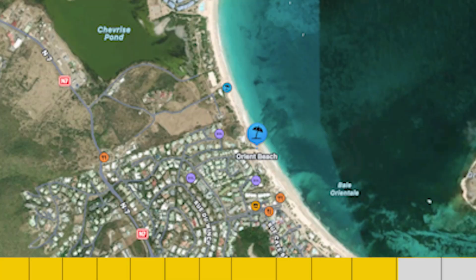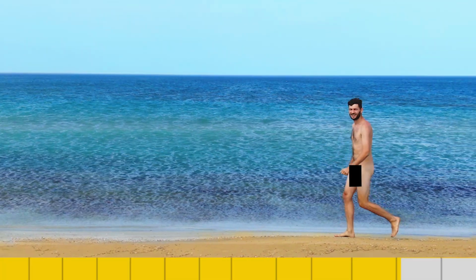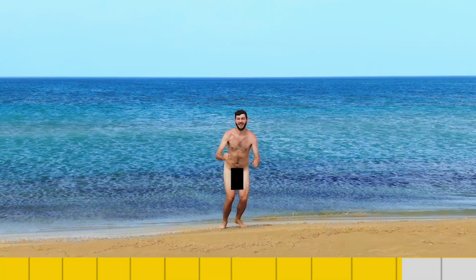Orient Beach, known for its lively atmosphere and water sports, Orient Beach is one of the most popular beaches on the island. Here you can try jet skiing, windsurfing, parasailing, and more, but be aware, the beach also has a clothing optional section. So all these places sound wonderful, but do you need a shore excursion to see them?